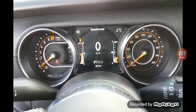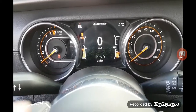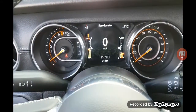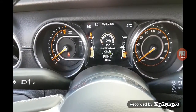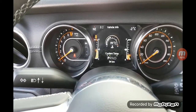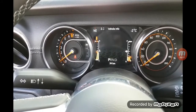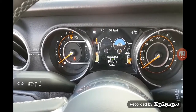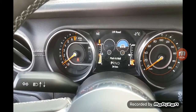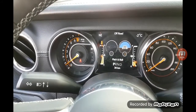Alright, so just a quick peek at the cluster and instrument panel here on the dash of the all-new Wrangler. Right off the bat, you are going to notice that you have a full screen now in between your speedometer and tachometer. This is going to give you a lot of information about your vehicle. For example, in vehicle info, you can see your oil life, oil pressure, oil temperature, transmission temperature, etc. So if you're a little concerned about how your vehicle's doing, you can do some quick checks there to make sure everything's okay. You can also go to this off-road page, which is all new for this Wrangler. It's going to give you your pitch and roll, let you know the angles that your vehicle's currently sitting at. So when you're on the trails, this is going to be very useful and is fully built into the dash of the Wrangler.